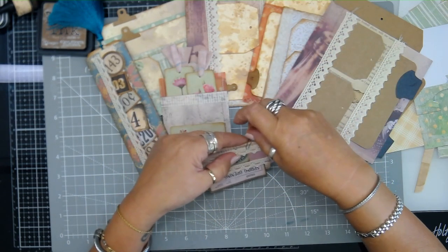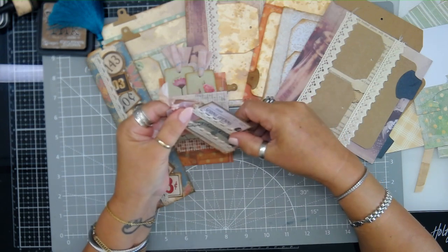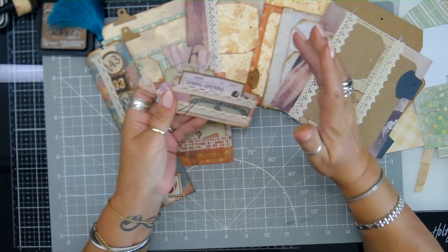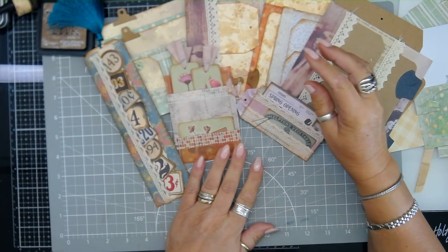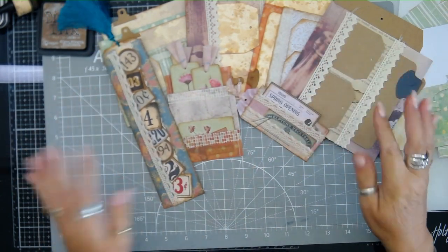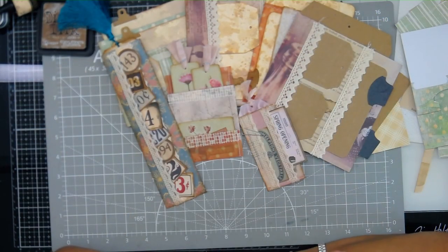So I hope you enjoyed it. I hope you'll have a go, because you know, Miss P did a great job, and I know that she had the idea from somewhere, but I can't think now where it was from. I've got a feeling it was Corey, but it's brilliant. It's great. So I have completed my ephemera for today.